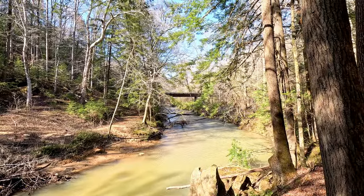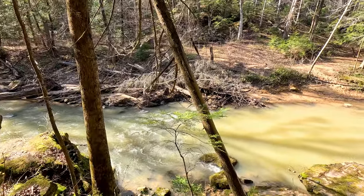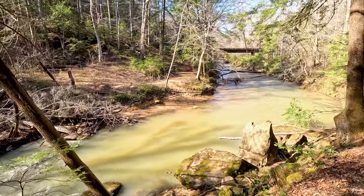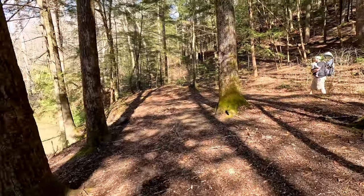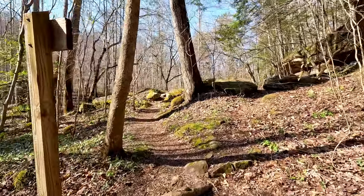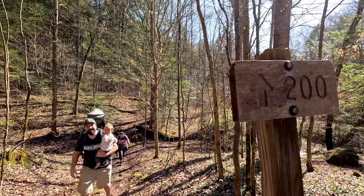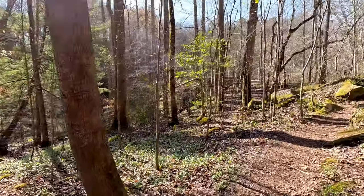There's the Post-Apocalyptic Bridge, so we're almost to the north end of the trail. A lot of water in the Borden Creek today. All right, sign says, Trail 200. We have just completed the Borden Creek Trail. Woohoo!